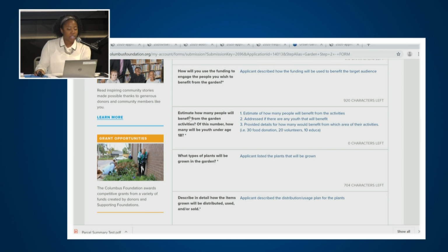So for this question, estimate how many people will benefit from the garden activities. Of this number, how many will be youth under the age of 18? And so if you serve youth that are under the age of 18, make sure you include that number. It's really important for reporting. And if you don't serve youth under age 18, that's okay. Just make sure you share that that's not your target audience.